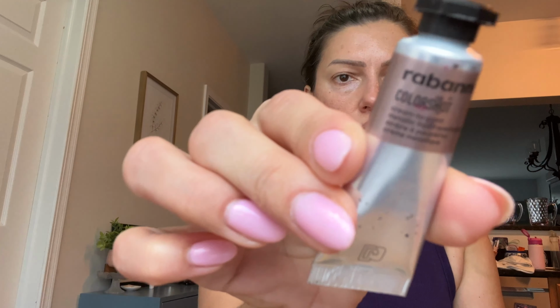to highlight some of the areas where the sun would naturally kiss your face and some areas where I feel like I'd want to add a little bit more glow. Normally I do that on my chin, right above my lip, and the cupid's bow, a little bit on the bridge of my nose, and then around my eyes. Not completely around my eyes, but right above the eyebrows, and then the bones under your eyes.